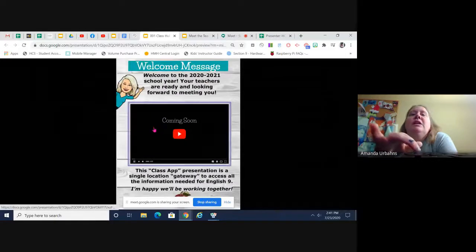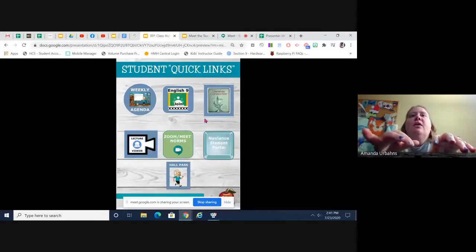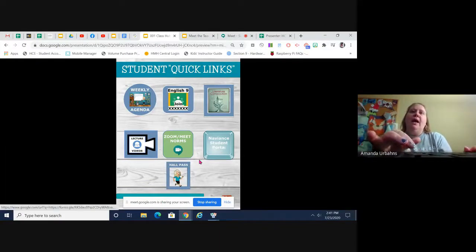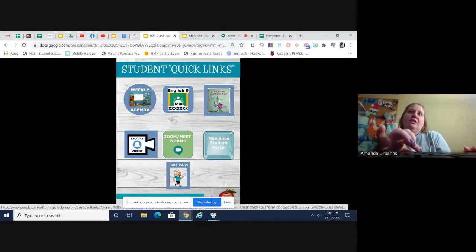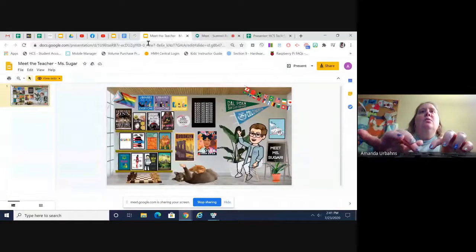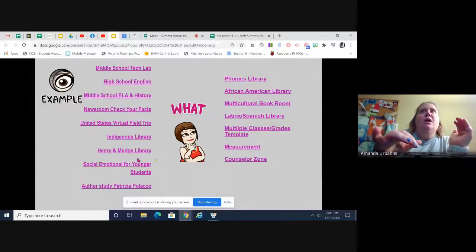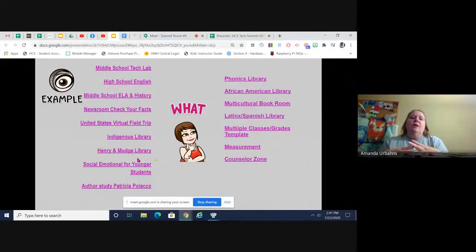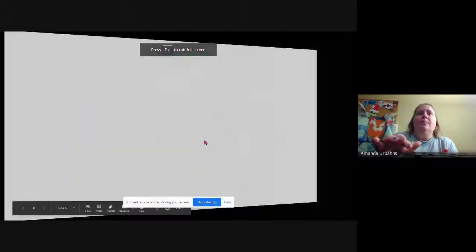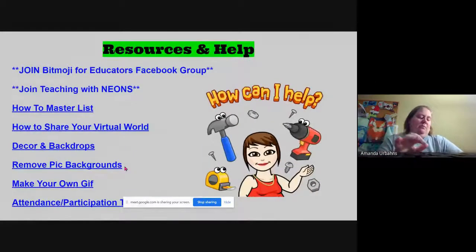Okay, so she is like a pro, okay? This is what I would call a little more advanced because she's got it looking like an app, and you can go to your Zoom meeting norms, your hall pass, things like that, your literature composition, and she's linking all of these pictures and things, okay? So literally, this is a tool that if you take the time to learn it, you can share in this new innovation, I guess you could say, with your students all the way from preschool to high school. So, go back.